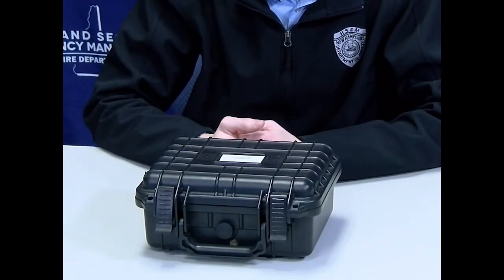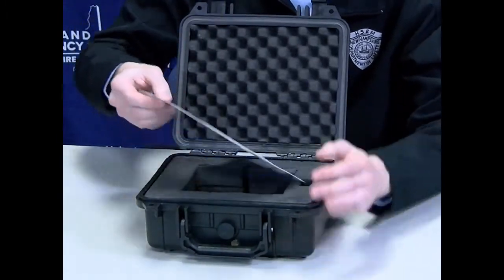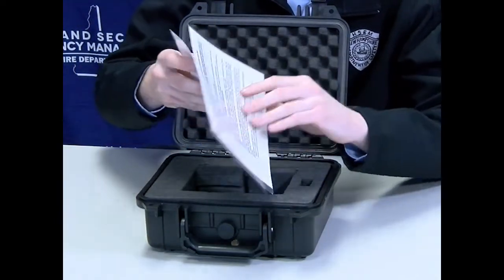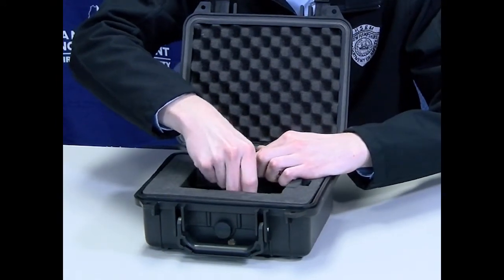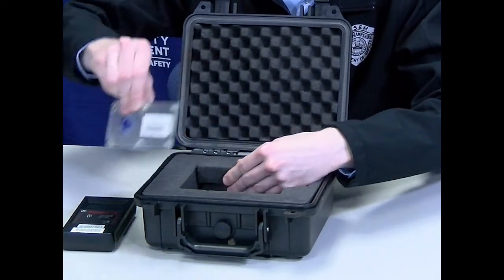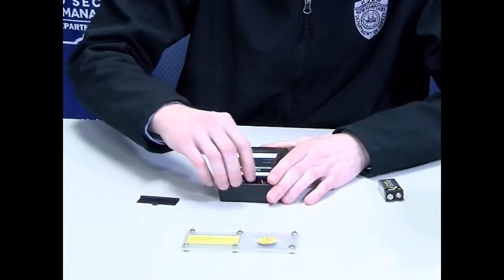As mentioned before, the instrument used for EOC protection is the RADEF 100X. The RADEF 100X will be inside a Pelican case like this in your EOC. Inside, you'll see a guide on how to operate the RADEF 100X with everything you need to know, such as instructions and diagrams. Inside the Pelican case, you will find the RADEF 100X, a check source, and a 9-volt battery. To install the battery, you'll insert the battery into the battery compartment on the back.